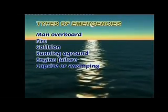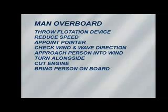The steps you should take after raising the alarm with your crew are as follows. Man overboard. First, throw a lifebuoy or another flotation device, such as an inflated fender, to the person in the water. Reduce speed. Appoint someone to be the pointer. It is the pointer's job to continually point their arm at the person in the water. It is vitally important that the pointer does not take their eyes off the person, otherwise he or she may be lost to sight. The helmsman can use the direction of the pointer's arm to help him steer back to the person.